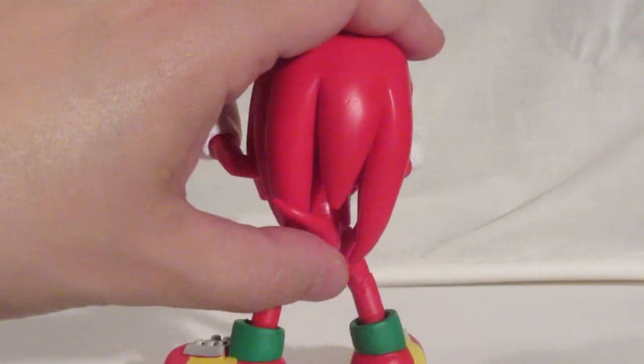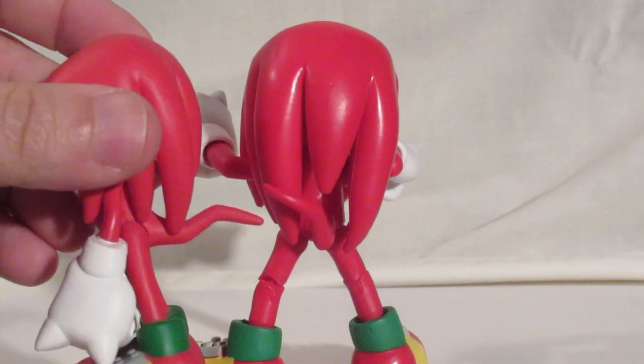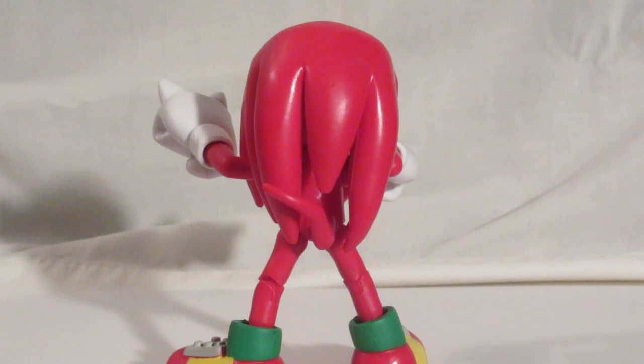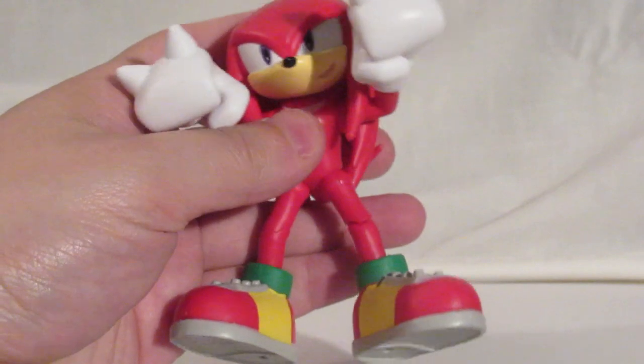That's weird. Knuckles' tail was never sculpted that way. This is what Knuckles' tail is supposed to look like back there. Did you literally just curl it over to the side so that it would fit in the packaging better? Is that what you did? Why would you do that? That's awful. That's just plain awful.